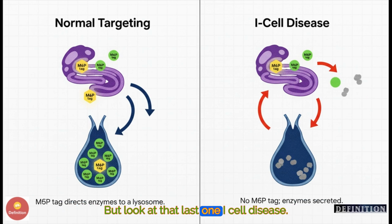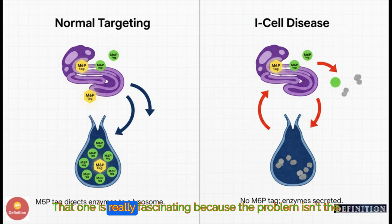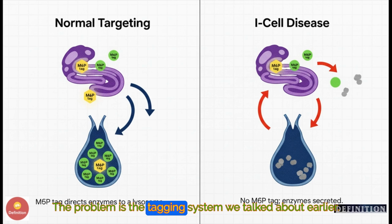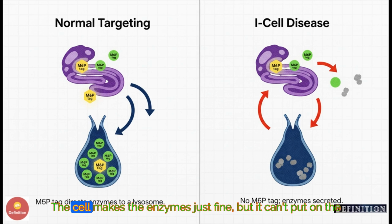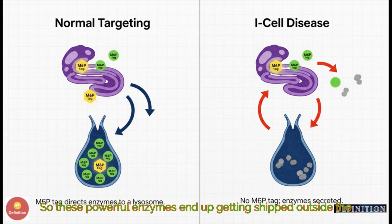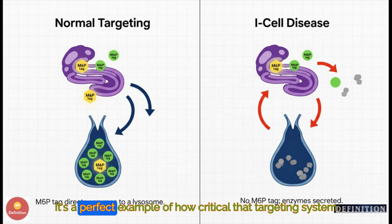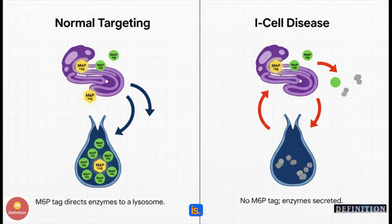But look at that last one, I-cell disease. That one is really fascinating because the problem isn't the digestive enzymes themselves. The problem is the tagging system we talked about earlier. The cell makes the enzymes just fine, but it can't put on the M6P shipping label. So these powerful enzymes end up getting shipped outside the cell by mistake, leaving the lysosomes empty and useless. It's a perfect example of how critical that targeting system is.